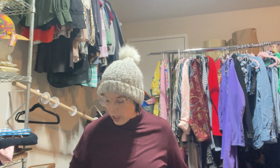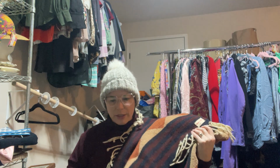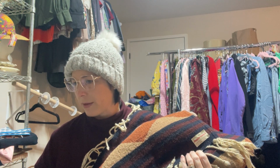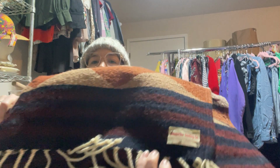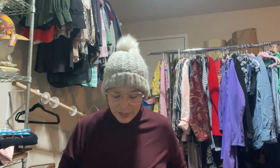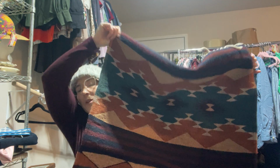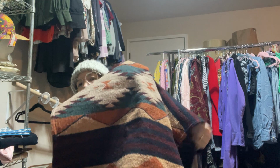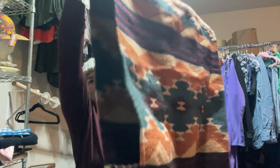I don't know if I showed this in a haul or not, but this is a vintage, let me tell you the title. A vintage Ellenbecker Trading Company 100% wool hand-woven rug, Southwest Runner, 59 by 30. So I put this in the tag, if you can see. I found this rug at a local thrift store. My cost of goods was $8 on it. I thought it was just a really pretty Southwestern rug. And it's just a long runner.